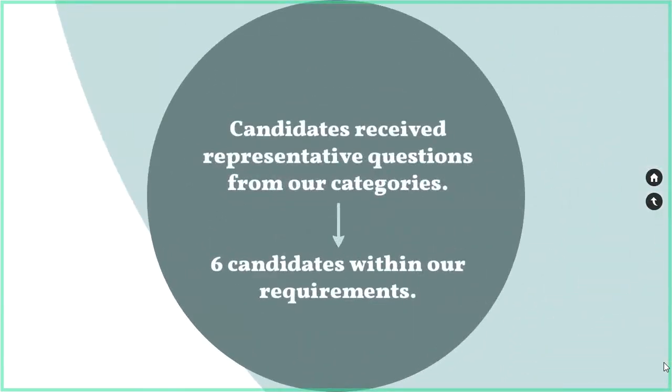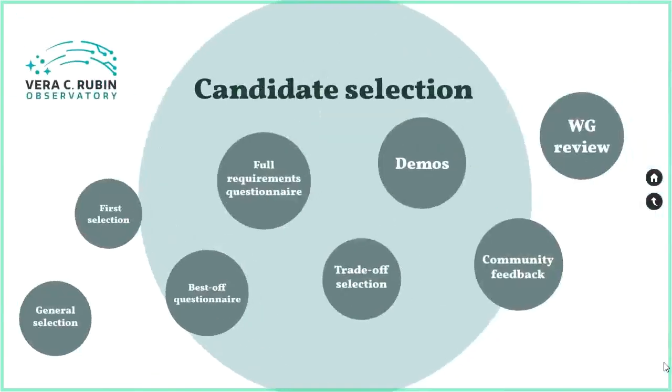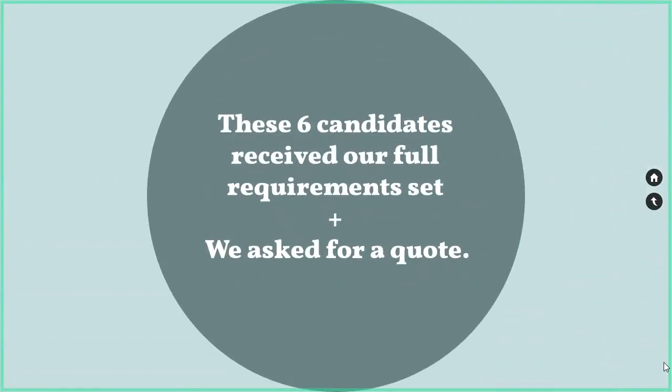6 of them received a preliminary questionnaire with a couple of questions from our categories. Only 6 were able to answer, or answered in a way that was satisfying our needs. These 6 candidates got the 100 requirements, we got responses, and we asked them for a quote. So for the first time, we got information on how much it will cost the project.